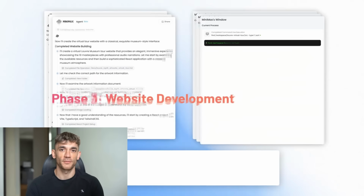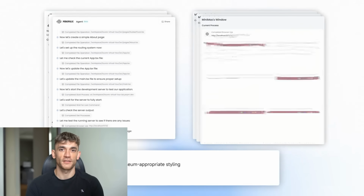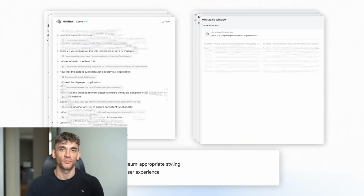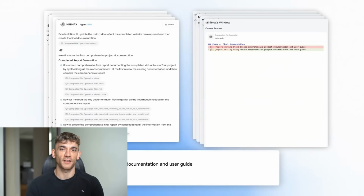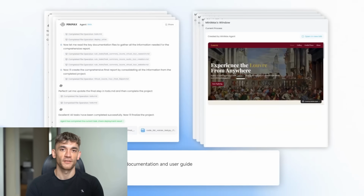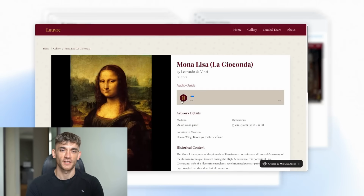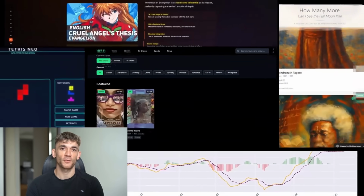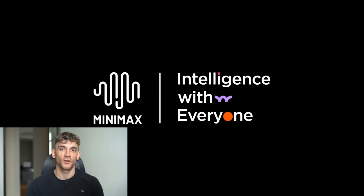But here's what really gets me excited. The compound effect of this technology. Think about it. If you can build things 100 times faster, you can test 100 times more ideas. And in business, the more shots you take, the more likely you are to hit a winner. I've started using it for rapid prototyping everything. Want to test a new landing page design? Build it in 5 minutes. Want to see if an app idea has legs? Create a working prototype before lunch. Want to visualize data in a new way? Done before your coffee gets cold.